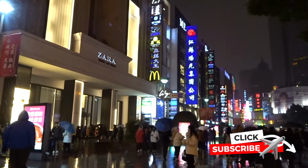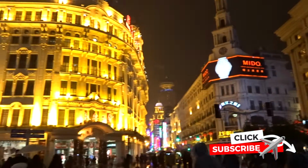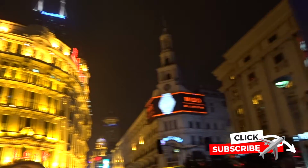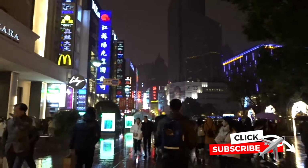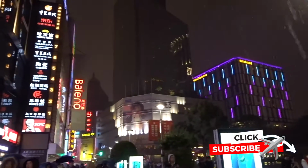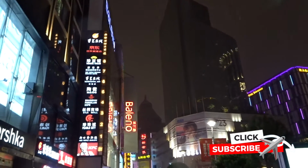These are high-end brands like Zara. There are also banks here. These are all real buildings from the Colonial era in Shanghai. As you can see, the buildings are very European-like, which is really beautiful.